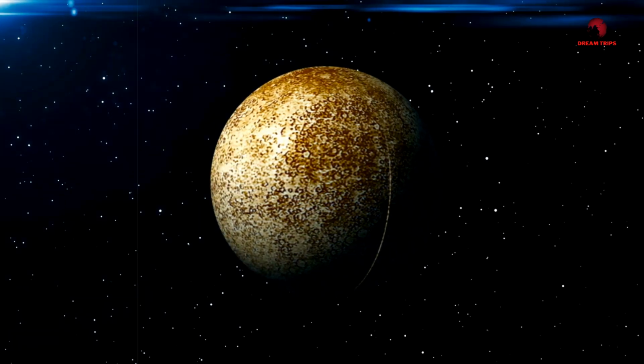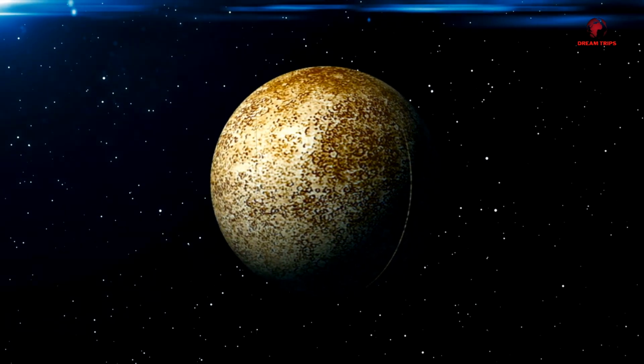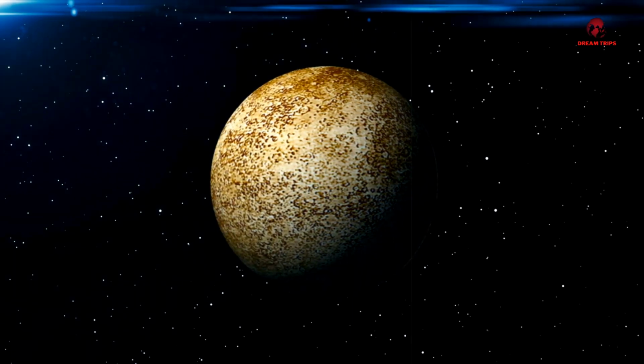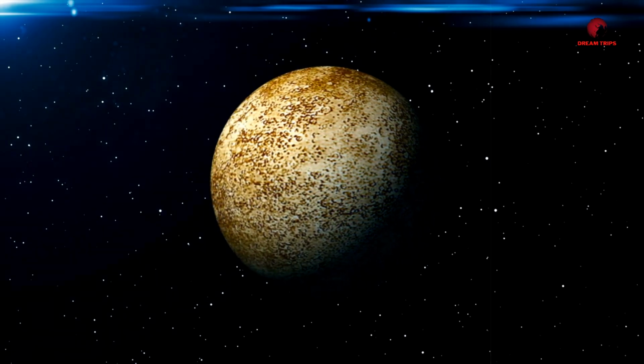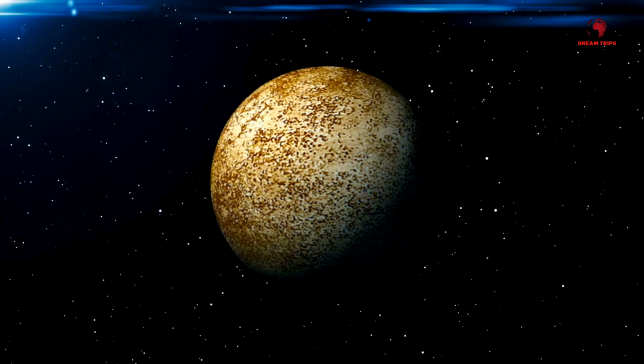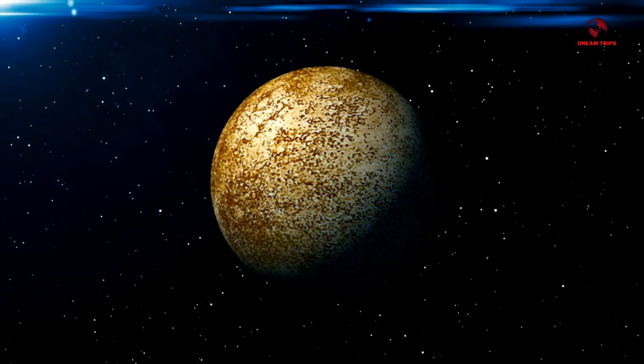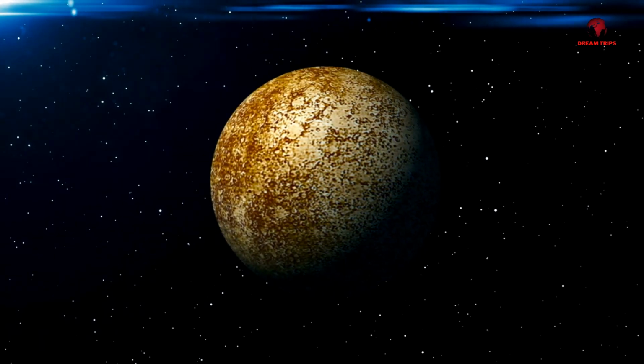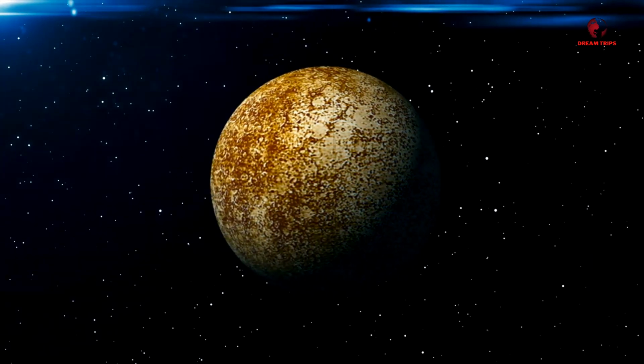The Europa Clipper mission represents a significant step forward in our exploration of Jupiter's moon Europa, but it is just the beginning of what promises to be a long and exciting journey of discovery. The data collected by Europa Clipper will not only inform our understanding of Europa, but also shape the future of exploration on this intriguing moon.